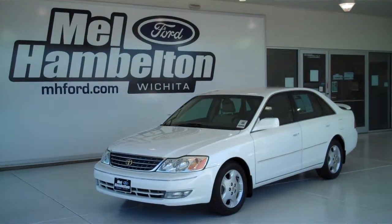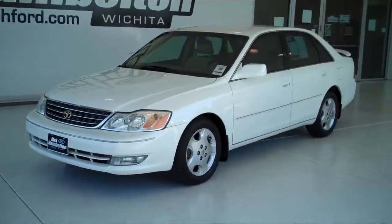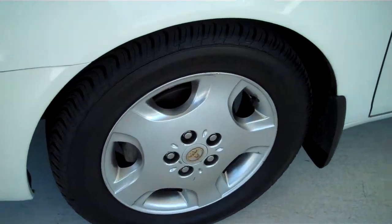130-103C is a pre-owned 2004 Toyota Avalon XLS. It is white diamond pearl in color, has the factory alloy wheels, and is sitting on a brand new set of tires.